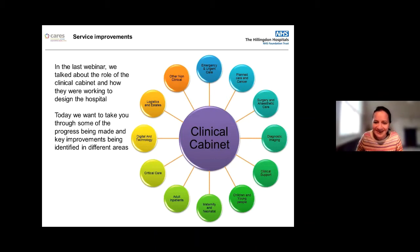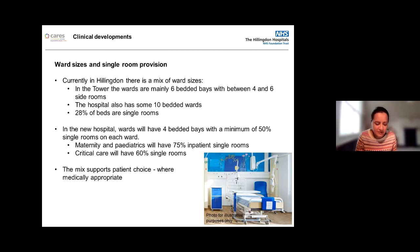I'm back. Excellent. So thank you, Mel, and thank you, Jason. As Jason said, I'm one of the consultant paediatricians at Hillingdon and part of this clinical cabinet working group. And really what we are trying to do is to plan for a new hospital that fulfils certain key principles, which will probably sound pretty obvious to many of you. So fundamentally providing a much better environment for patients, and with that providing better care for patients.